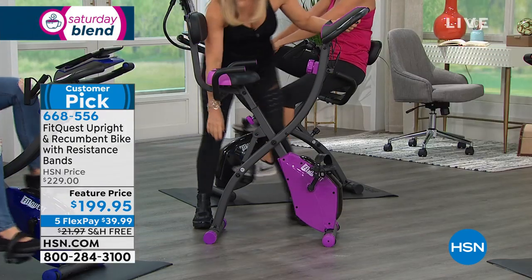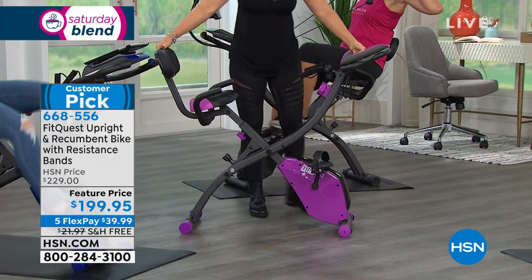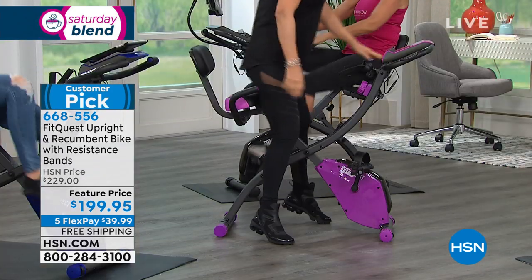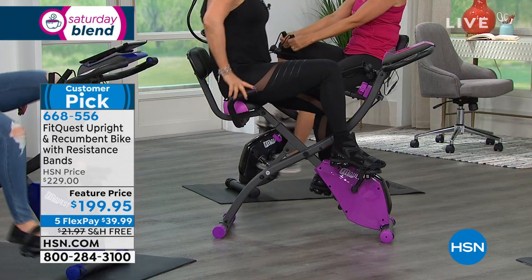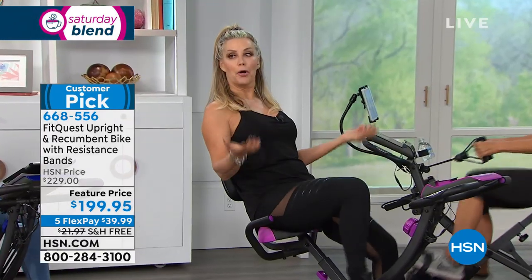That's what this is all about. Two bikes in one. Have you ever seen this before? The regular cycling style as well as this. Now you'll see when it's recumbent, it's so easy just to step in. Put your feet right there in the pedals. You see this where the straps are over it, nice and secure. Lean your back here. And now all you have to do is pedal, pedal, pedal.